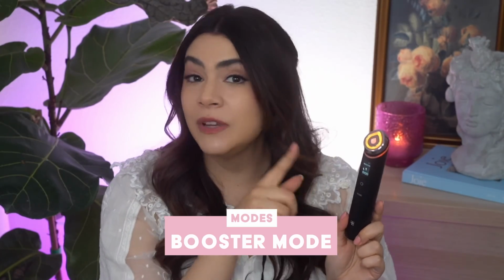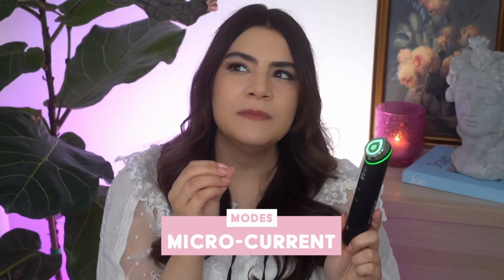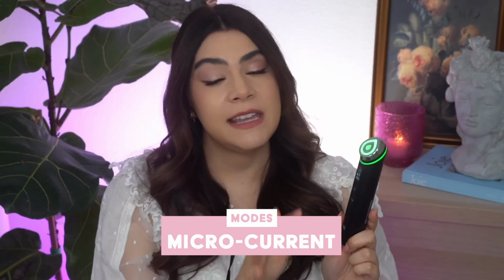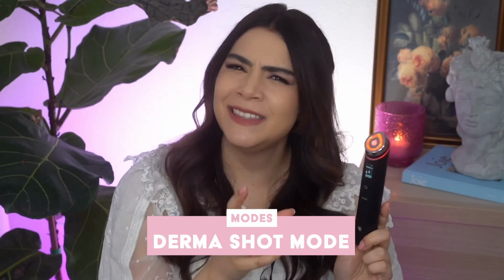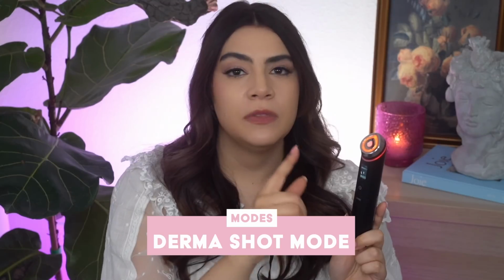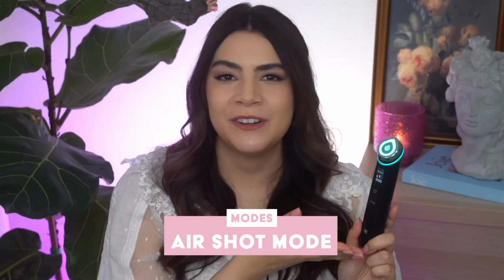I can never remember these names. I'm going to go through them. So booster mode, that one was new to me. It's actually my favorite. I'll talk about that in a second. The microcurrent mode, for me personally, this is replacing that EMS device, which is discontinued. The DermaShot mode, this is the one I was saying. Is this the HR mode? No, it's the DermaShot mode, and this is the one that stimulates collagen. And then AirShot is the one that I referred to earlier.